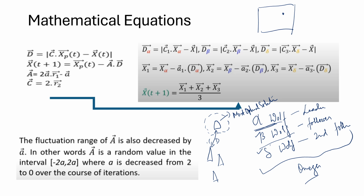Now, how do they hunt? First of all, there is a clear hierarchy in the group of wolves. Here, the fittest wolf is referred to as the alpha wolf. He is the leader. The next fittest wolf is referred to as the beta wolf. And the third fittest wolf is known as the delta wolf. And all other members of the pack are known as omega.